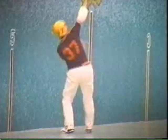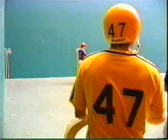Because of the dangerous rock-hard pelota, players are required to wear helmets. Front court players' helmets are yellow, while back quarters are red. On the back of each player's helmet and jersey is his roster number. Each jersey is color-coded for the post position number, which changes from game to game.